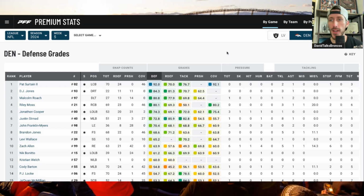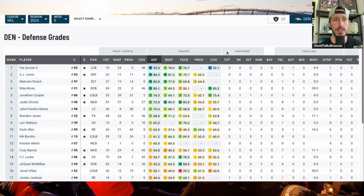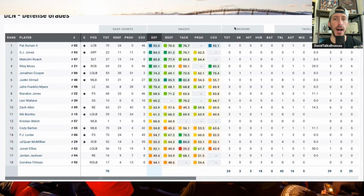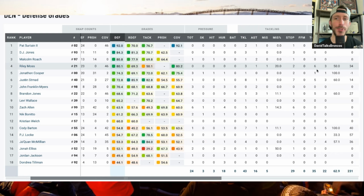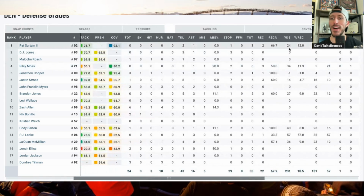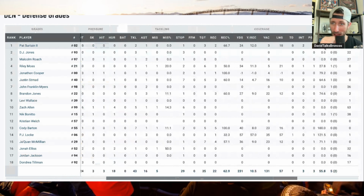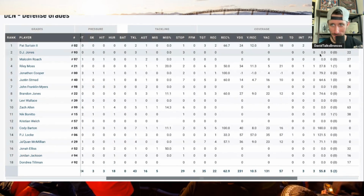So let's go ahead and get started. Here we're going to see just the general defensive grades. This is no surprise to me to see that Pat Surtain was dominant in the grades. He was dominant in coverage, 92.1. That's elite stuff. Had 3 tackles as well. Only allowed 24 yards in the game, 2 interceptions, NFL passer rating of 51.